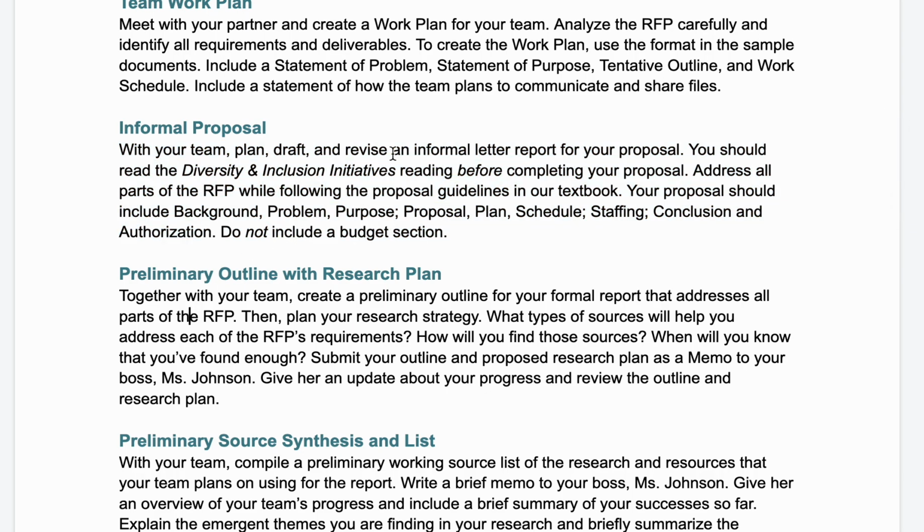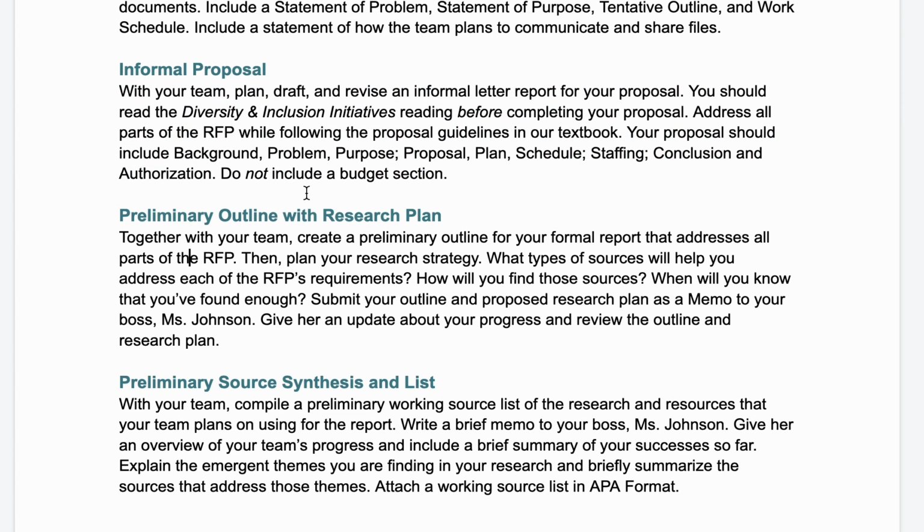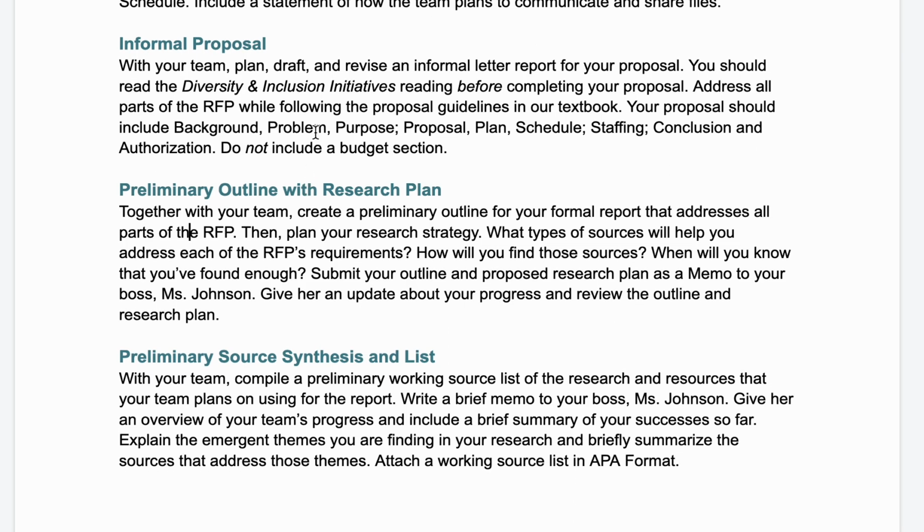You're going to write an email letter for your proposal. You should read the diversity and inclusion initiatives reading before completing this. You want to make sure you address all parts of the RFP and follow the textbook organization for how to write proposals. And again, there will be pages and modules as part of this assignment to help you with all of this. Be sure that you do not include a budget section.